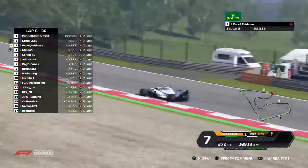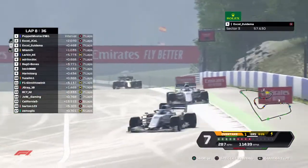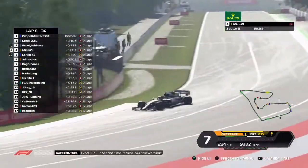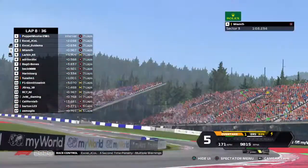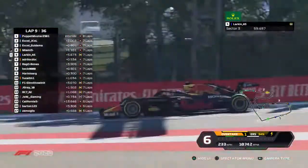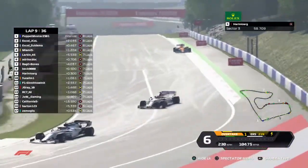The gap is now about 2 seconds, so if they are wanting to make a move with that undercut, that's going to be something they need to be discussing, and J. Cole picks up a 3-second time penalty for exceeding track limits. That's going to cost him quite a bit, I would imagine, in this race.